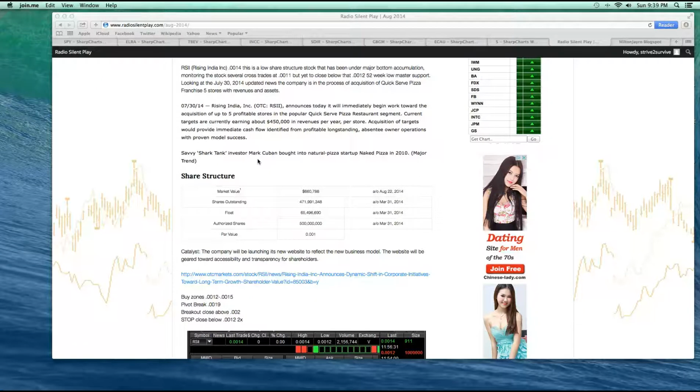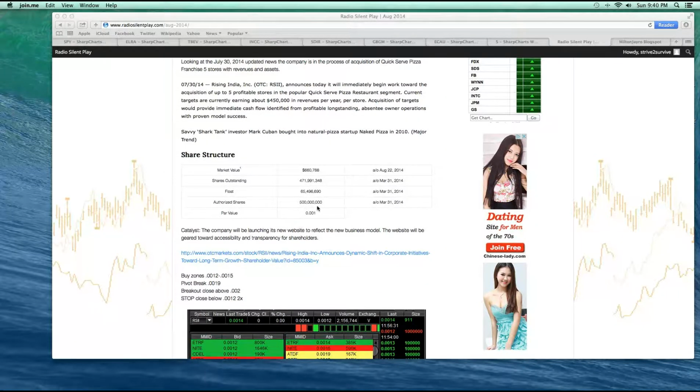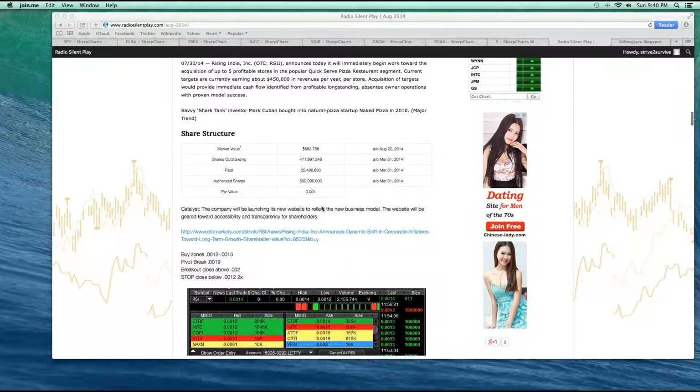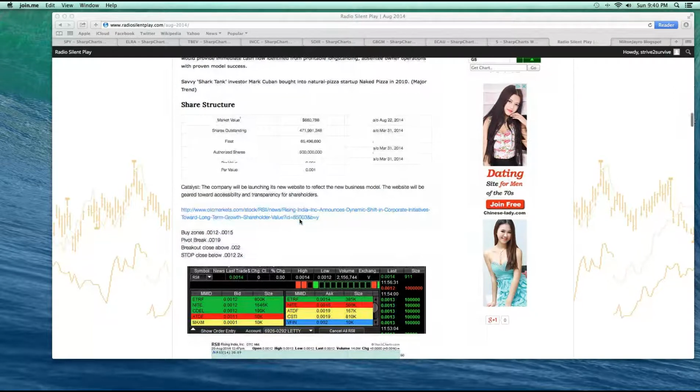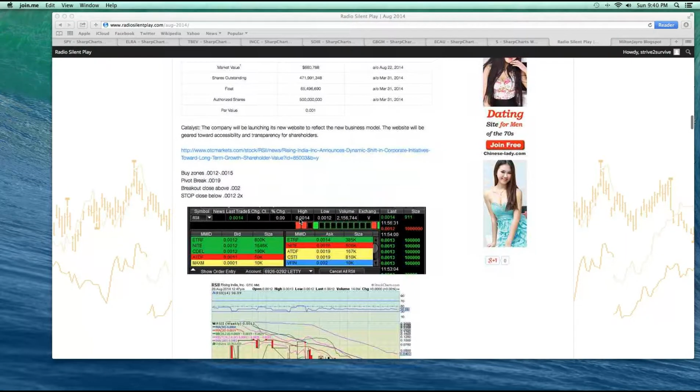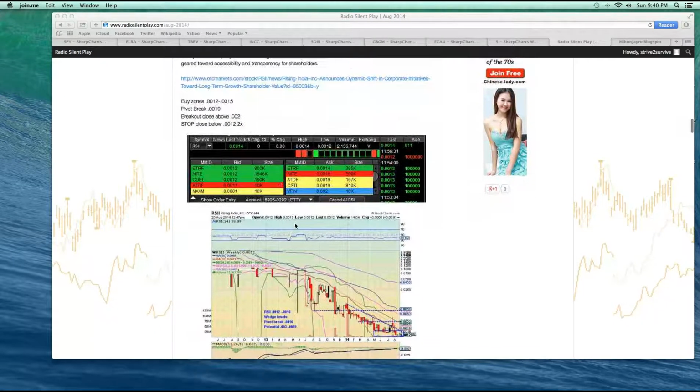I want traders to look at the share structure here. From March 31st, 2014, 471 million, a float of 65 million, and authorized shares of 500 million. So we're not in a crazy amount of shares. The catalyst is that the company will be launching its new website to reflect their new business model. I posted that news here, so I'm not jiving you guys. It's pretty much what they posted in the latest news.